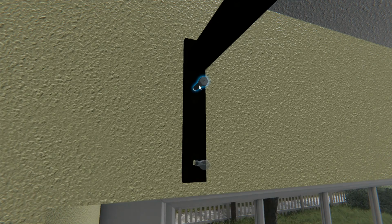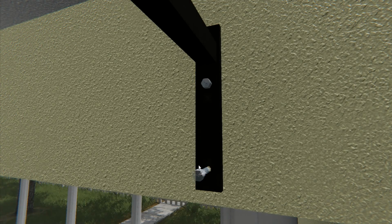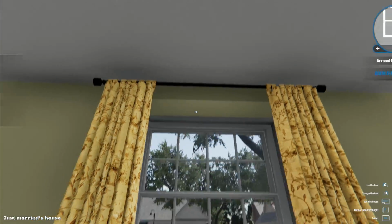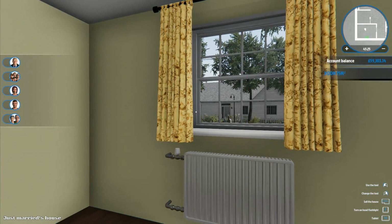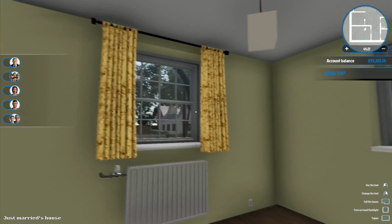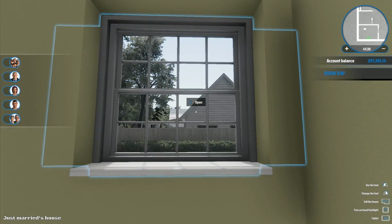So we want to put that one on. And we can put those 2 in. Like that. And put those 2 in there. I love how fast this is now. Right, that is... It is quite a bright yellow. But I don't think that's going to be out of place in here. I think that's going to fit in here.